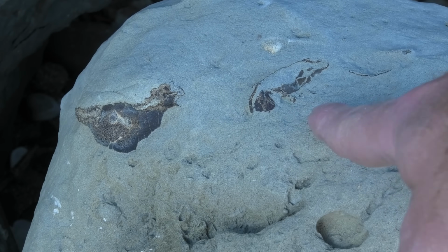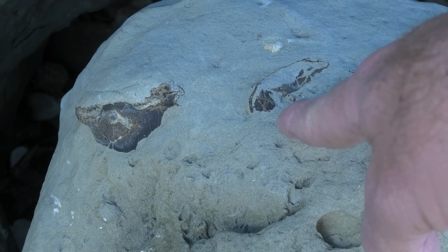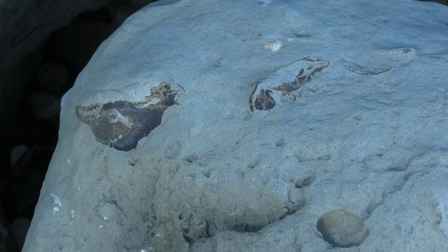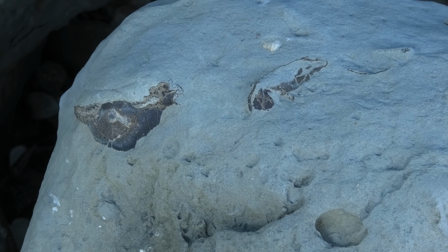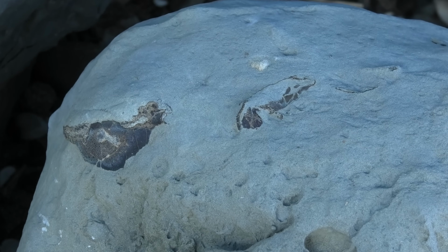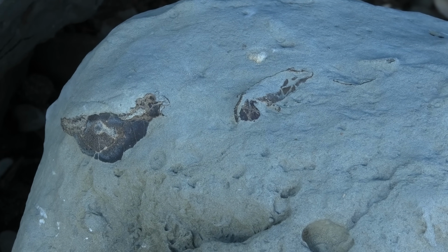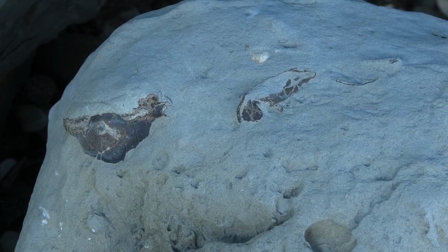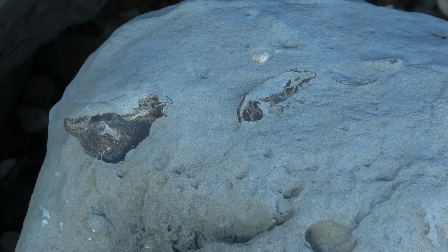So that's the body, and it's spread out its claws away from the body, whereas a lot of the other crabs fossilized all curled up. Don't think I'm going to take this one back. It's a very big rock. It's probably close to 30 kilograms, so that's like 60 pounds. Let's leave it here.